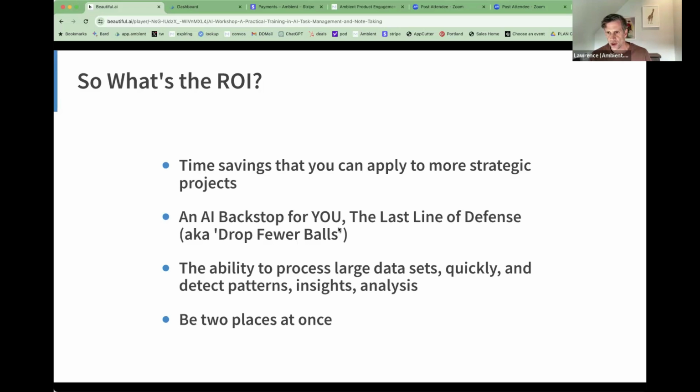I have started sending my Ambient summarizer to meetings that I cannot attend. Maybe I'm double booked, maybe I'm triple booked, maybe I'm on vacation. But if I send my bot, my recorder, my summarizer, I'm going to get back a crisp summary of what happened and who's doing what. And so this is a very powerful thing. And many people like to joke that the chief of staff or EA has to be in multiple places at the same time. Now you can actually do that. And I'll show you some examples in a second.